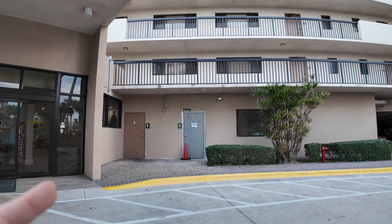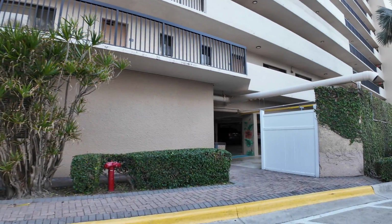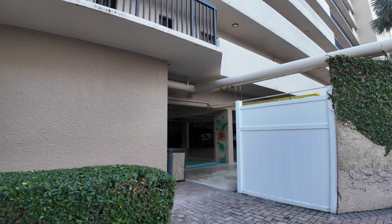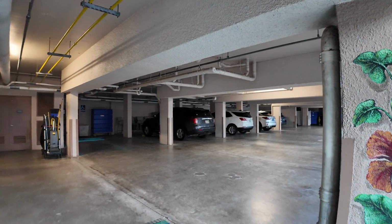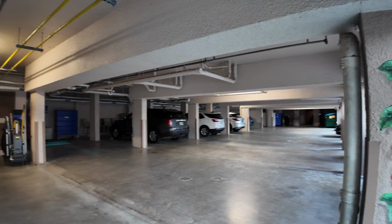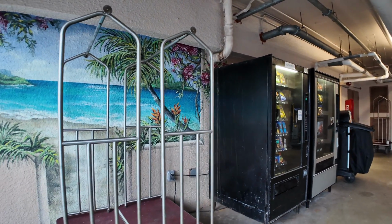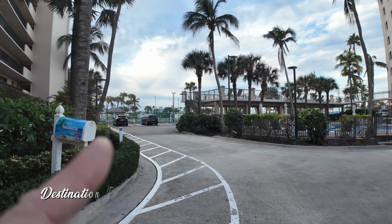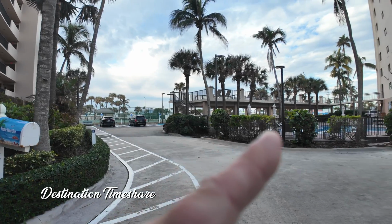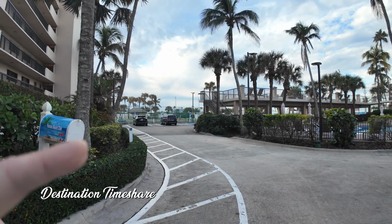They do have a set of restrooms here, so if you get here and you need to use restrooms, well, they're right there. Inside here, they do have undercover parking, so parking in here underneath the main building. There are also a couple of vending machines here and plenty of luggage carts. So let's head back out here. I didn't walk through it, but they do have plenty of parking around the property as well, around that building there. You can pretty much park anywhere on site. They will give you a parking pass.